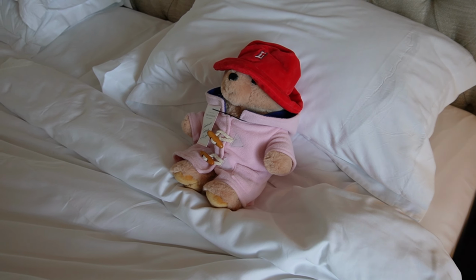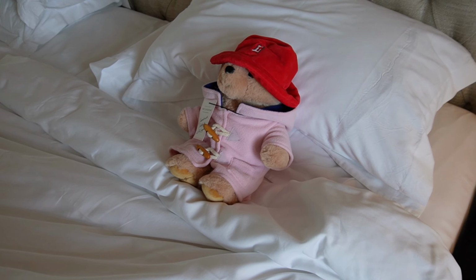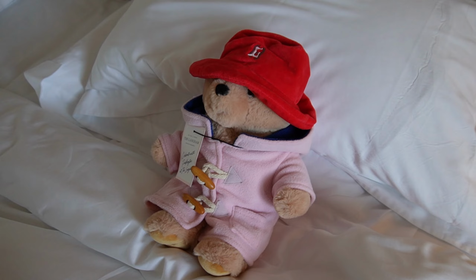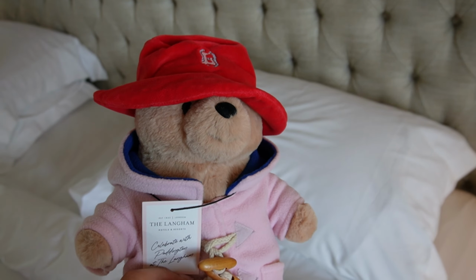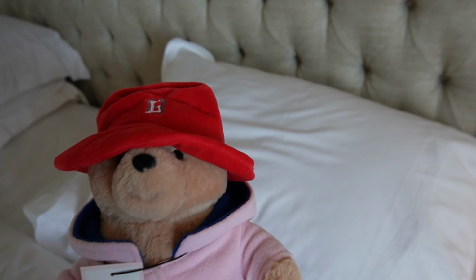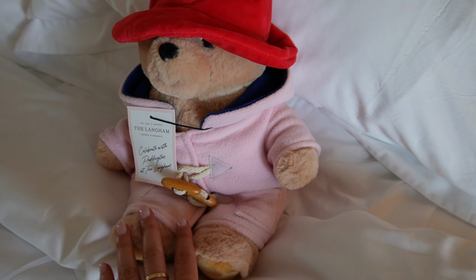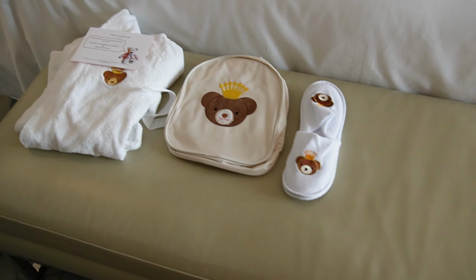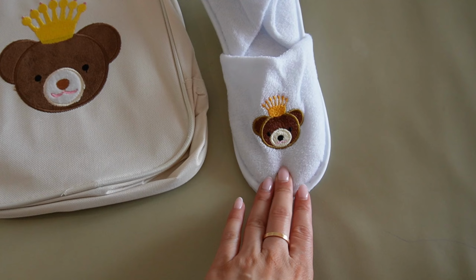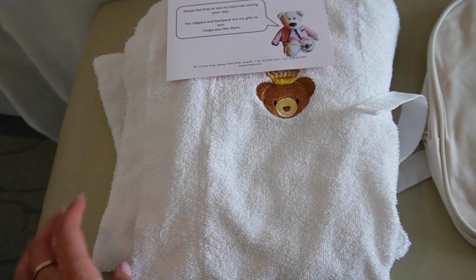However, they've provided Bella with a range of Paddington goodies anyway. So before we left reception, the lady went and grabbed this little Paddington bear for Bella to take home with her, which is so cute. It's a special edition Paddington bear made especially for the Langham, hence the pink coat. And then if we come around here as well, they've provided her Paddington slippers, a backpack, and also a robe.